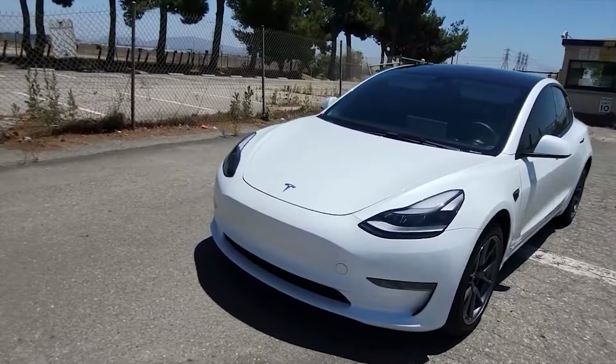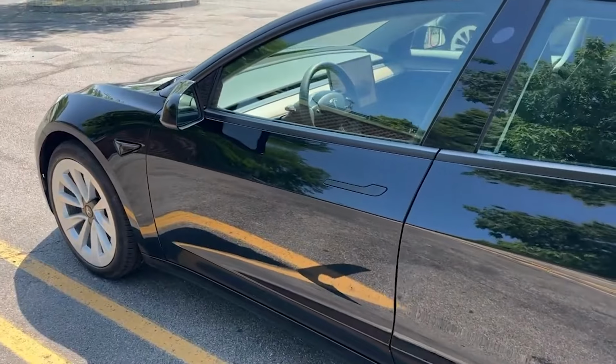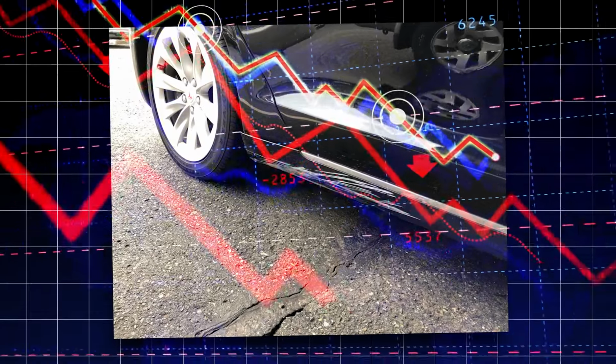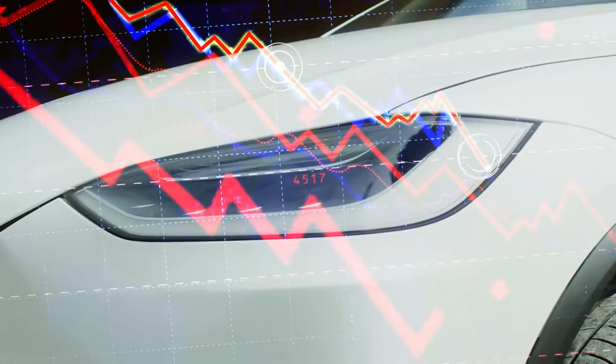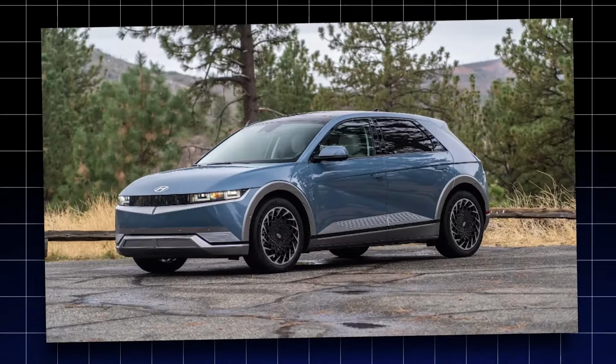Firstly, there's the high mileage that these rental cars have accumulated, coupled with visible wear and tear from constant use. Many of the Teslas on sale show signs of heavy use, such as scratches and dents, which naturally drive down their market value. The drop in prices is also influenced by a market oversupply and lower demand for used EVs.